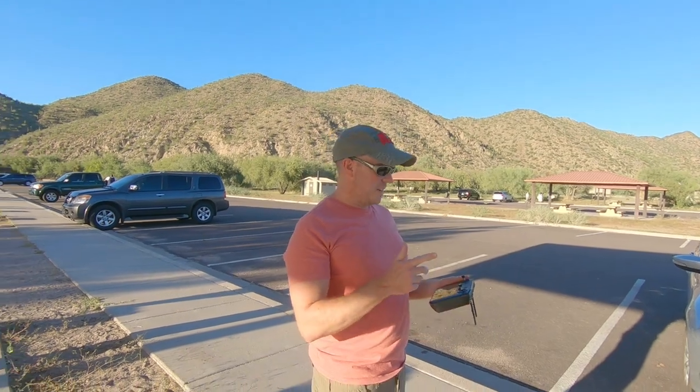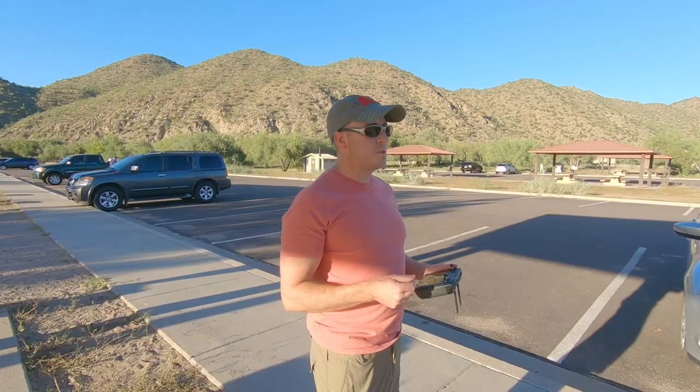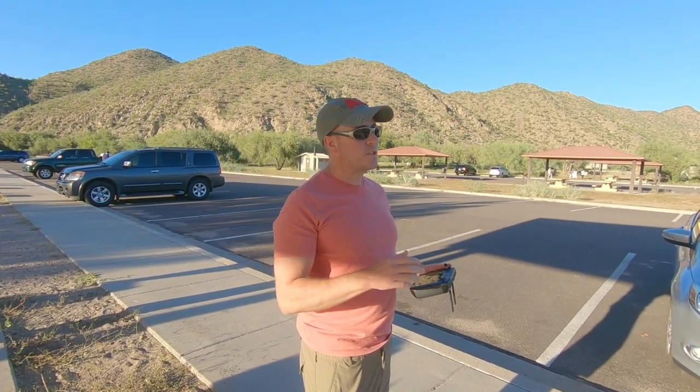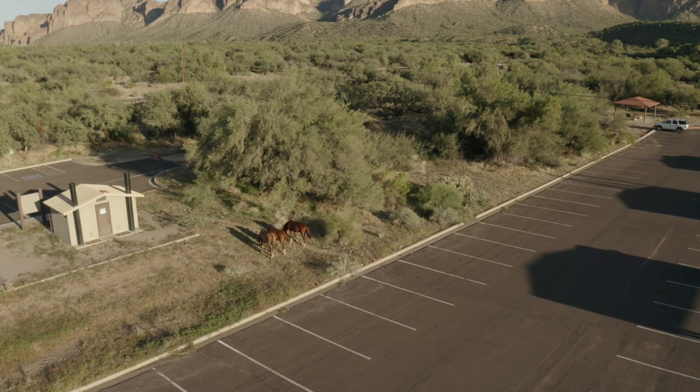And I know from this altitude what you're seeing right now, you're not going to be able to get the National Geographic close-up shot. You're not going to get that with the drone. You've got to do that with a ground-based camera. So keep the drone back up in the air and enjoy the view.